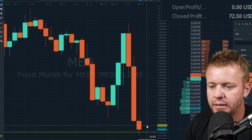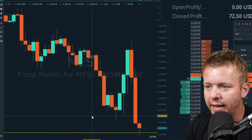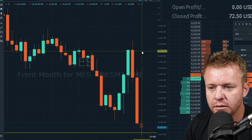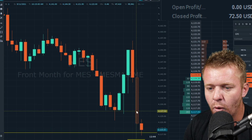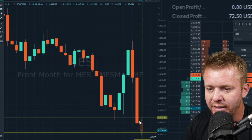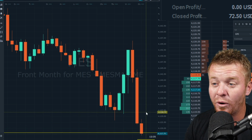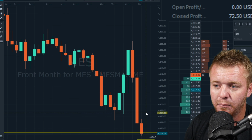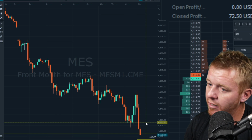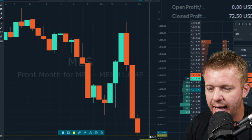But still, just knowing that we're at that support area, we're at that low of the day, I'd rather be taking shorts up here in this area, knowing that we have that low down there, knowing that the range could be like that, instead of taking a short down at the bottom of the day. We're down 1.5% right now. And the market is still moving lower here. So I guess we could have held on a little longer there.